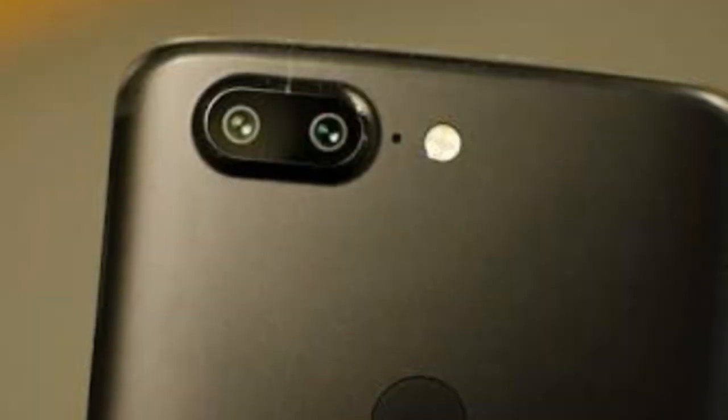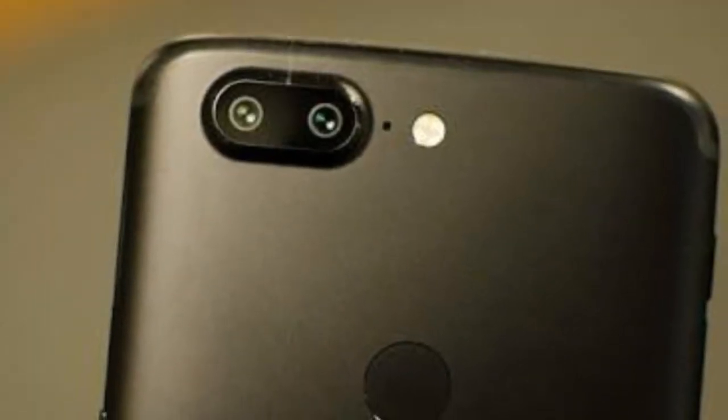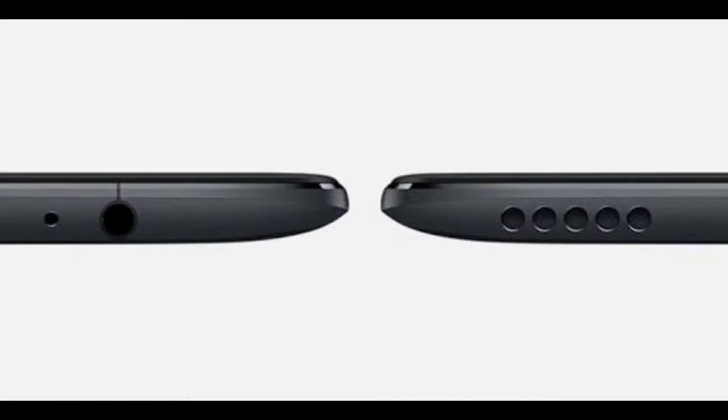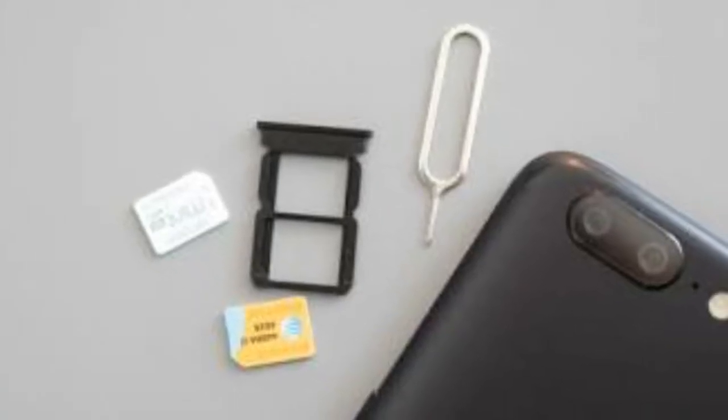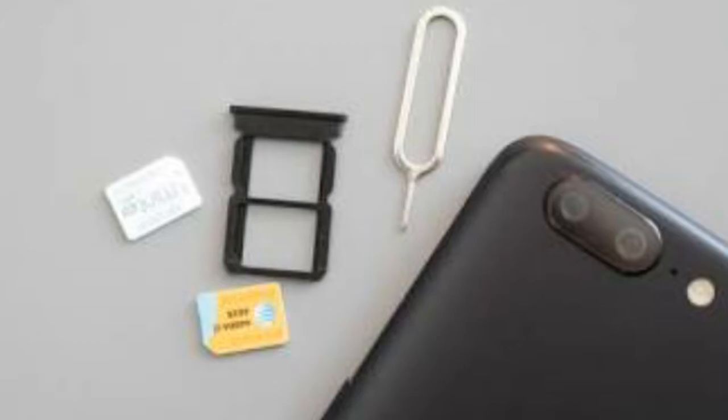Now let's talk about the features. It comes with a fingerprint sensor, good to have that. Headphone jack, an amazing thing to have in 2017, if you know. But there is no memory card slot, and that sucks. But there is something good.